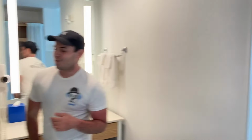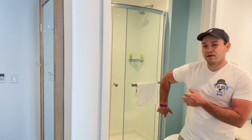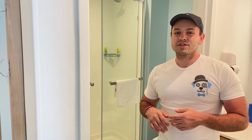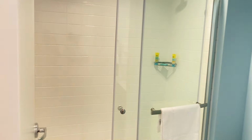Now, another one of the great things that we personally love about staying at the Universal Endless Summer Resort, of course, early park admission. So early park admission is included with every single one of the Universal Orlando hotels. However, specifically, if you're looking for what is the cheapest hotel to get that early park admission, it is, of course, like we just said, going to be Endless Summer.